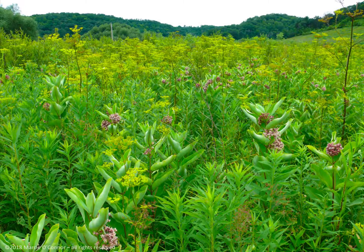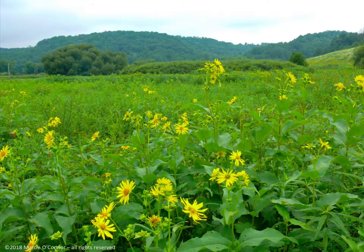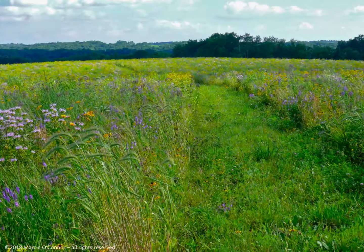This is parsnip meadow, which used to be almost completely dominated by wild parsnip, which is one of the very bad invasives. And this is the way it looks now. I still have to pull some parsnip every year, but it gets better and better every year, and it looks a lot better than it used to.